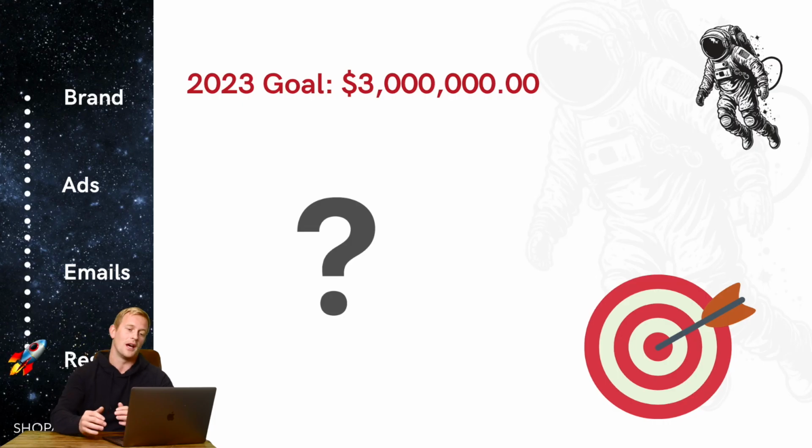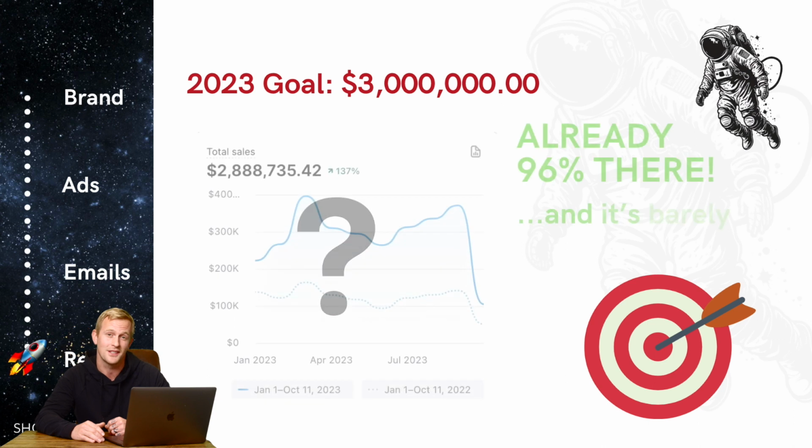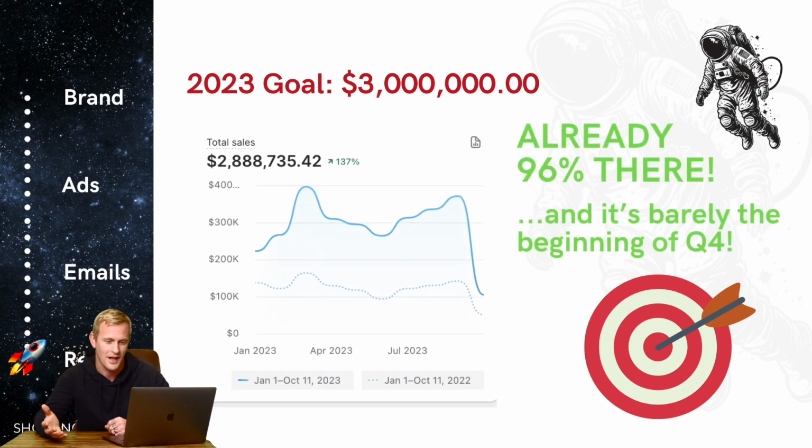If we were to rewind to the beginning of this year, their goal for 2023 was $3 million. So how we're tracking with that goal, basically it's early October and they're already 96% of the way to that goal. It's barely the start of Q4, which is super awesome because that's where they get most of their sales anyways. And they just have a little bit more to surpass that $3 million goal. So they're going to pass it with flying colors.